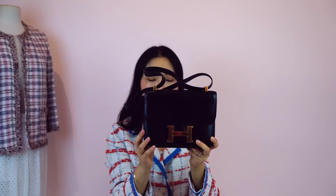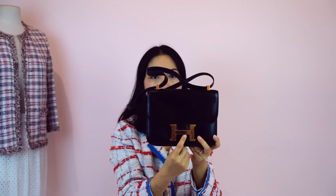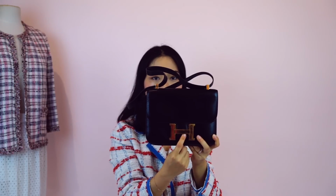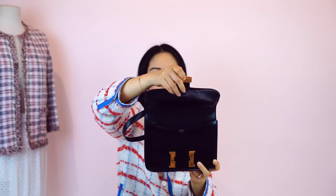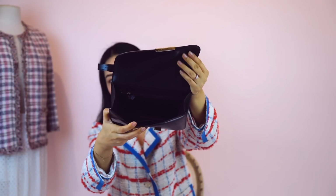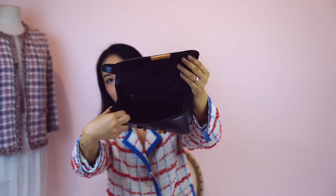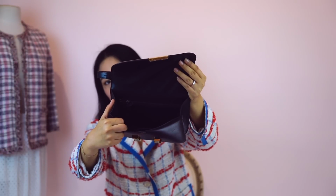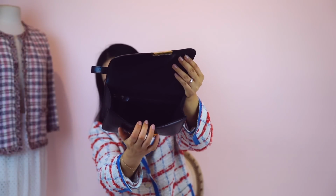This vintage Constance bag has gold-plated hardware. The way of opening the H buckle is the same as the current Constance bag. Simply lift it up and open. Inside, there is just one large compartment. A pocket at the front and a zip pocket at the back.